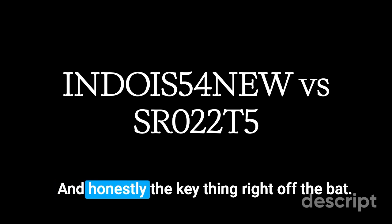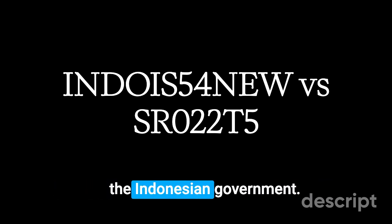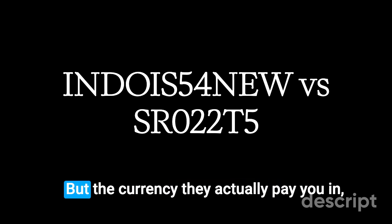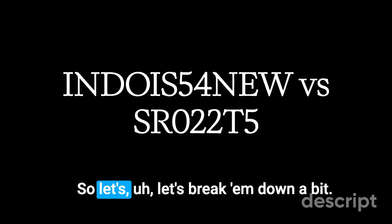Honestly, the key thing right off the bat, both are super safe, backed by the Indonesian government. You're lending to the state. Exactly, low risk there. But the currency they actually pay you in, that changes absolutely everything for your day-to-day spending in Indonesia. It really does. Okay, so let's break them down a bit.